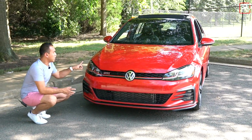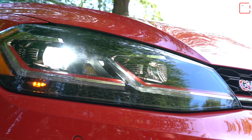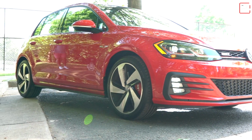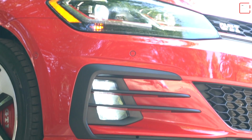But you can see LED headlights are actually optional. This particular one here is the Autobahn package, so you have the adaptive swiveling LED headlights. If you go for the base S GTI, it'll actually have halogen headlights. The new Rabbit edition is what includes the LEDs. Unlike the Golf R, you also have LED fog lights, where the S also includes the LED fog lights as well.